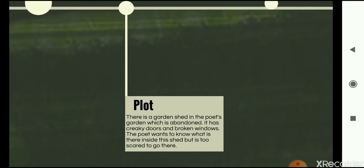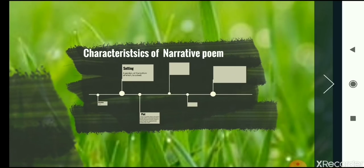It has creaky doors and broken windows. The poet wants to know what is there inside this shed, but he's too scared to go there. And why is he scared? Because his brother has told him different stories about ghosts and spiders, and that's why he's too scared to go inside. This is the plot of this narrative poem.